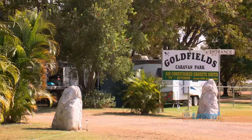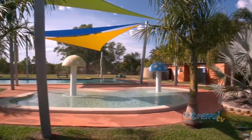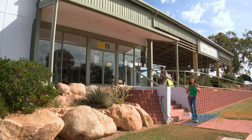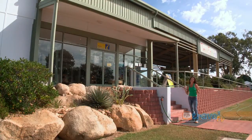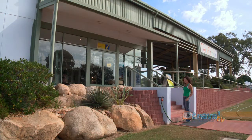The butcher was highly recommended for quality meat and sausages, and you can even swim in the town pool free of charge. When you come to Georgetown, you'll notice the terrestrial building, which is the Ted Elliott Mineral Collection. So come on in and have a look at that collection, which is really great. It's also the Visitor Information Centre and the library as well.